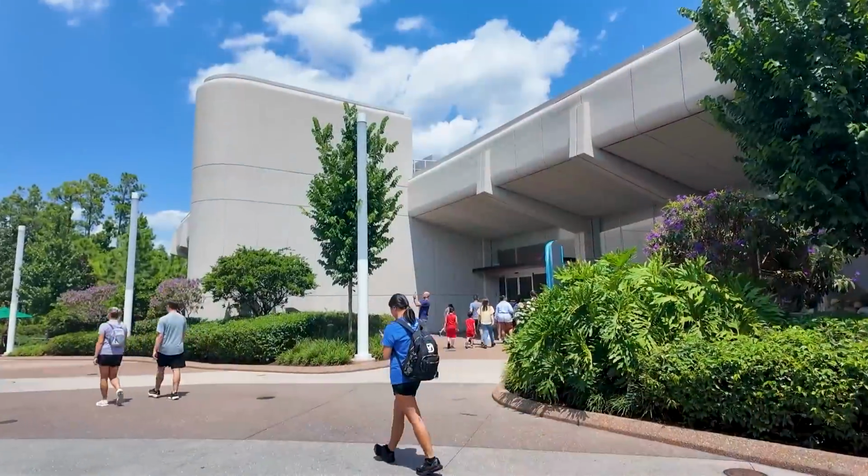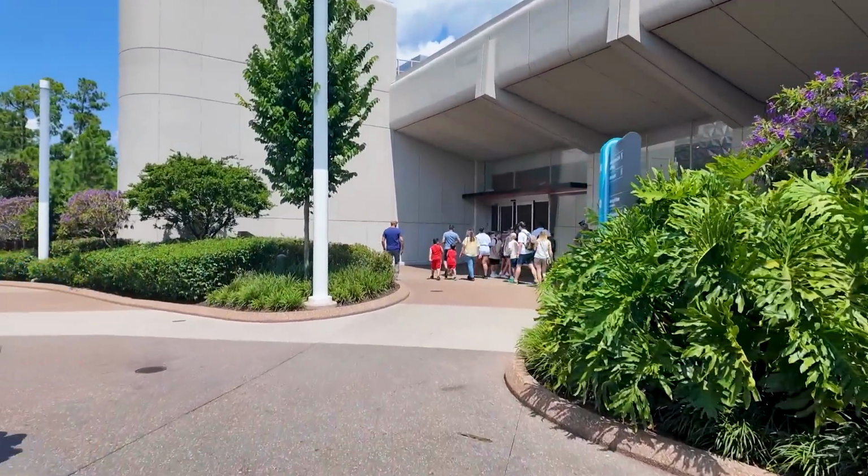Okay, I am back. Emma ended up not getting any better, so I was walking her out to make sure that she made it to her car because she's calling it a day so that she can go home and feel better. So we are headed to our Lightning Lane single pass reservation.